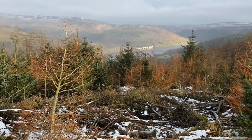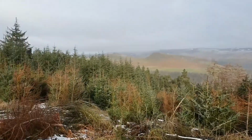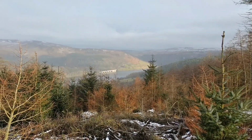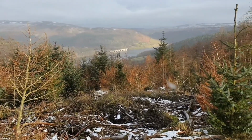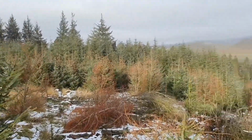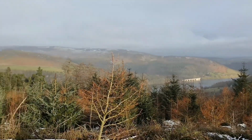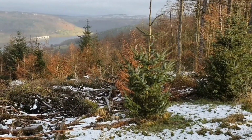So we're really close to the camp now, but it's started to snow. Oh joy. It wasn't supposed to snow till 3 o'clock and it's only like 1:15. Views are beautiful though. That's Ladybower Reservoir down there. And we're heading off into the woods. I can feel snow. I don't know if you can see the snow on the camera, but it is actually snowing now. There you go, you can now.